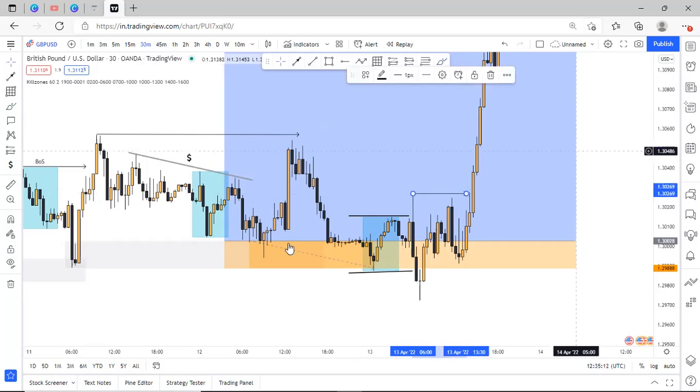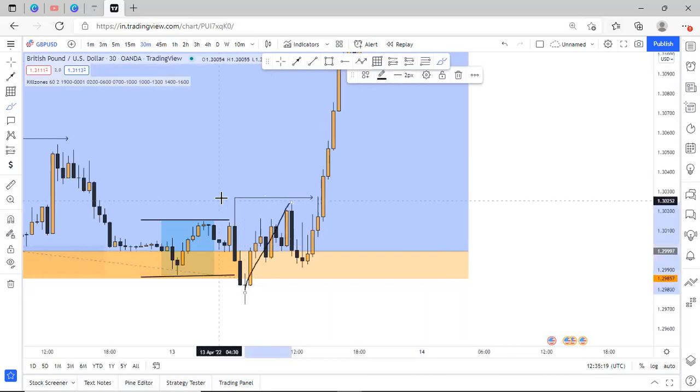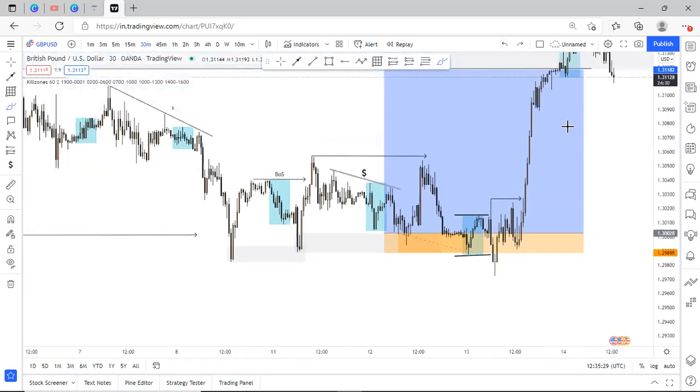Okay, you can see this came close, we had this push up but didn't break above this high. It came back down, mitigated this zone, and then pushed up. Okay, so that was how I missed out on this GBPUSD buy.